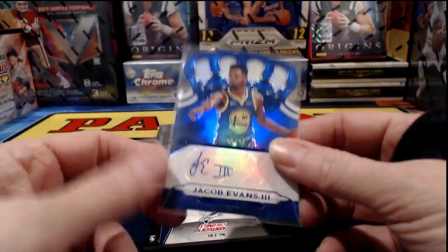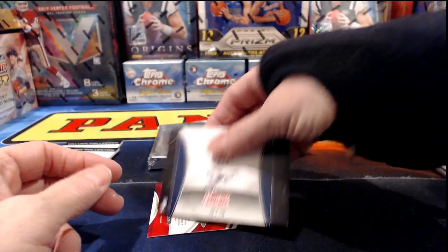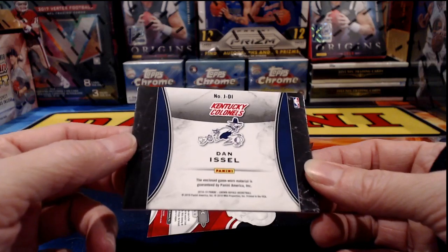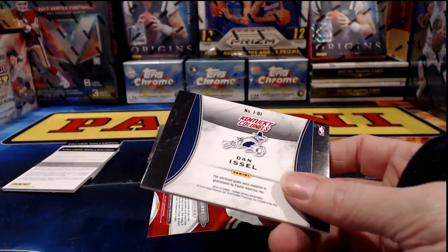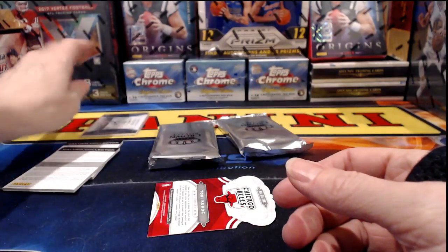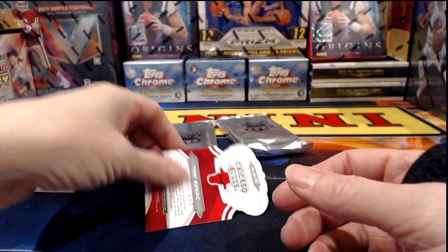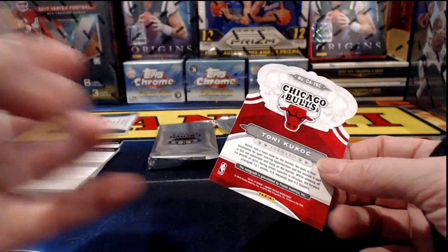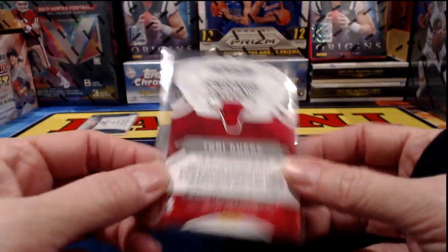Jacob Evans III for the Warriors. That is numbered to 49. Next up, Dan Issel and the Kentucky Colonels. So the Kentucky Colonels were an ABA team that did not transfer to the NBA when that all happened. So that will go to the team that Dan Issel played for the longest, which I will look up in a bit. I think it might be the Atlanta Hawks, but I'm not 100% sure. So I'll definitely have to look it up.